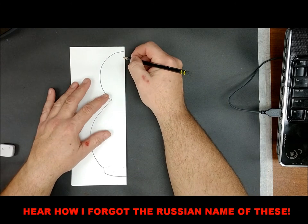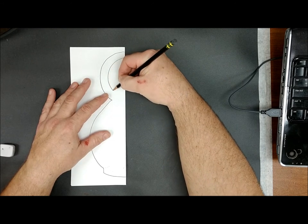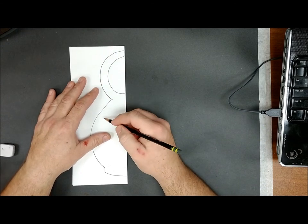Okay, I'm going to go ahead and put in an area for her face, or it could be a boy as well, it's up to you. I'm going to put in a half circle. And then I'm going to go ahead and make my design.